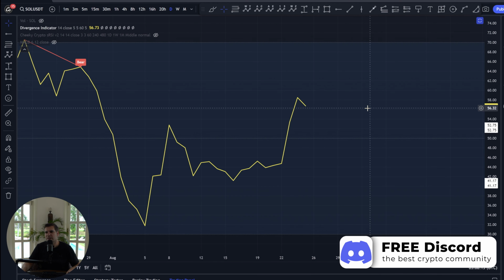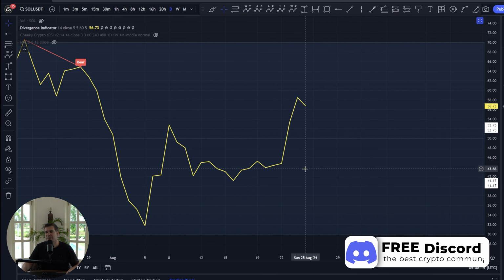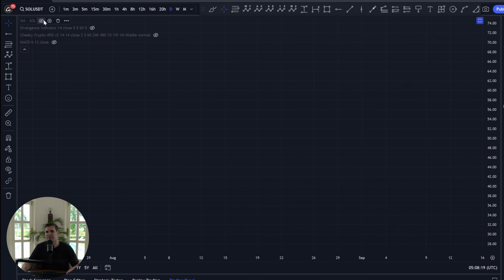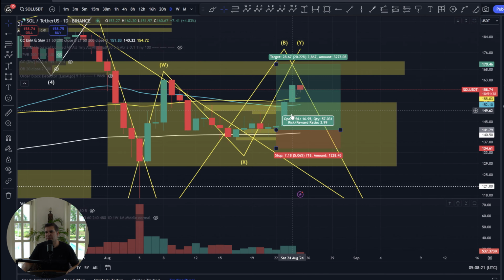Turn that off, bring on the relative strength index. You can still see that we're above the mid level, with plenty of room to grow to the upside. So there are some options there to see that bullish momentum still does exist.